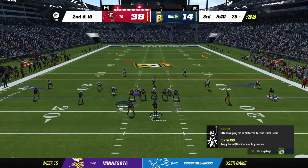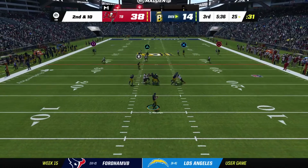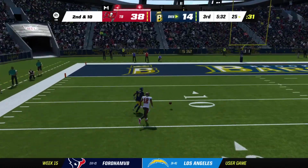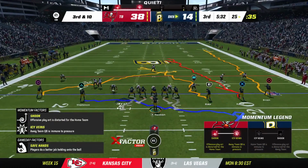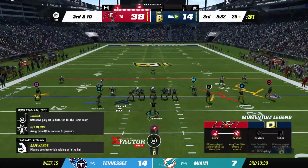So following the incompletion, here's 2nd and 10 from the 25. He's going to let it go again. And it's knocked away and incomplete. I like the fact that he took the shot deep downfield. Even if you don't get the catch, maybe you get a defensive penalty and pick up the yardage that way.